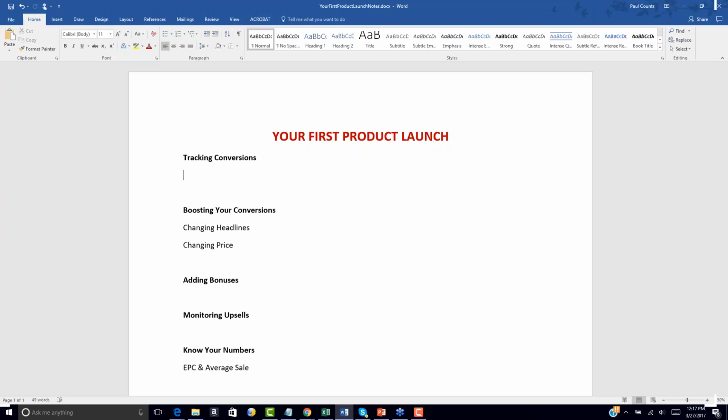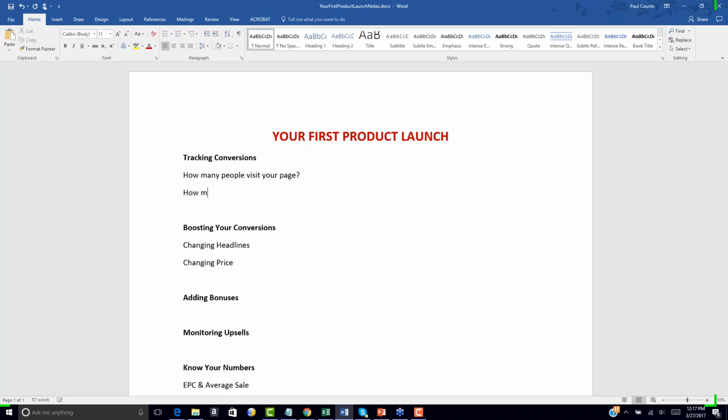So tracking conversions, this is the math problem I was talking about. The first thing I do when I'm launching a product, within the first hour to 2 hours after it's live, and I also do this all throughout the launch because you always want to know what your numbers are looking like, is knowing how many people visit your page divided by how many people purchase the product. So you want to know how many people visit your page, and then how many people buy your product.